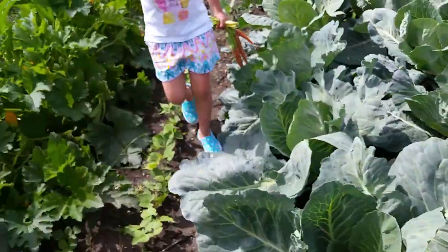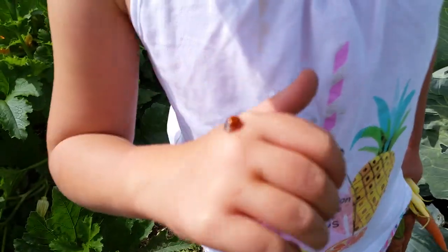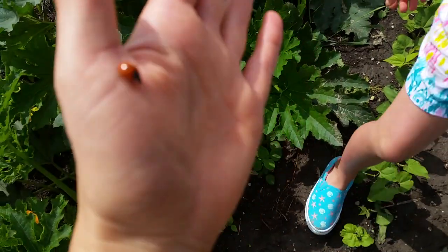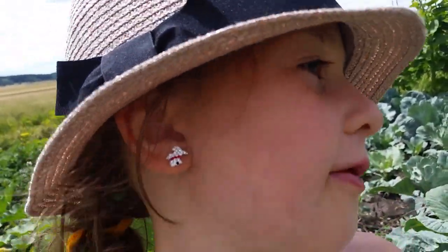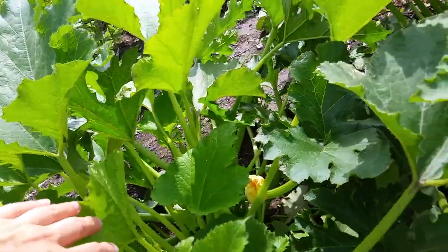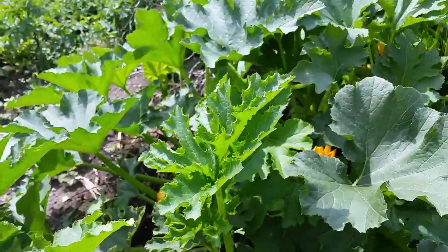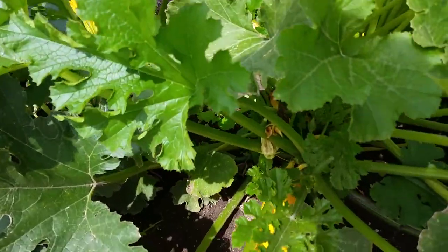Hey, Super Kids ND, if you never saw a ladybird, this is how they look. We have lots of insects here. Always in a vegetable patch, you can find so many insects. Ladybird. And I have bites all around my leg because there's ants and mosquitoes. Next in our vegetable patch is zucchinis. How are they called in English? Zucchini. Courgettes.